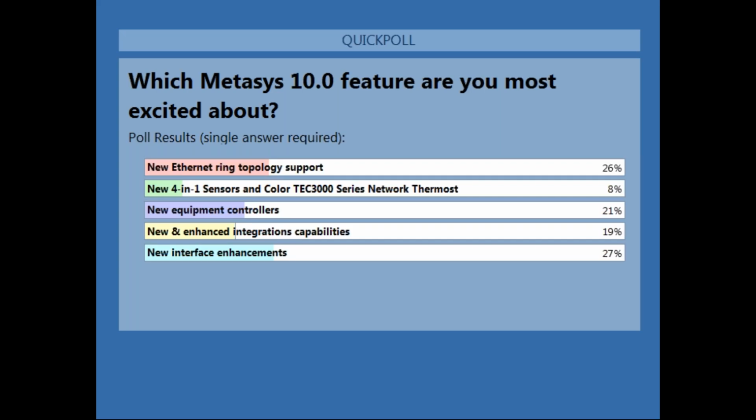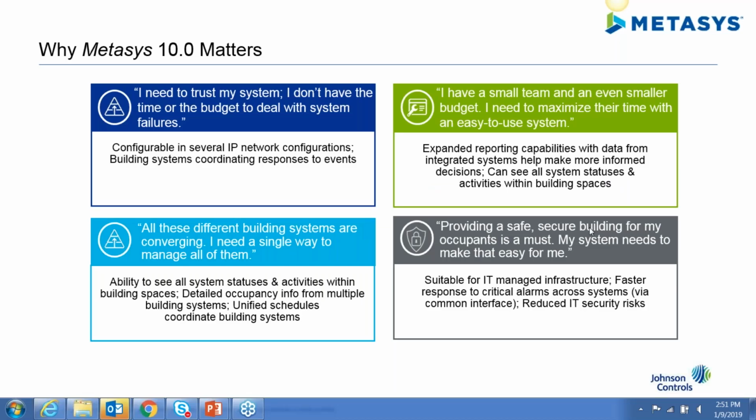Okay, thanks for your participation. So it looks like we have a pretty close two-way tie for the new interface enhancements and the new Ethernet ring topology support. So that's great. Thank you so much for sharing your feedback with us. We're always excited to see how our customers are feeling about our new enhancements.